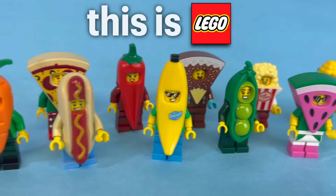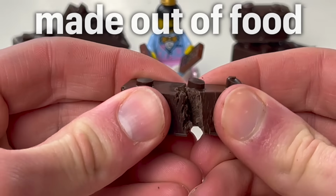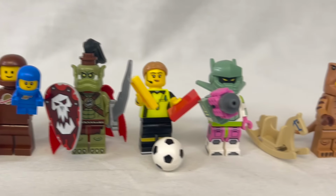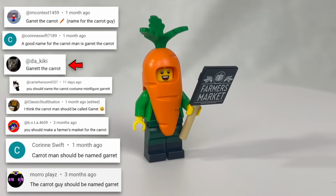This is Lego food. This is Lego dressed as food, and today I'm trying to invent my very own Lego bricks that are made out of food, but we'll see how that goes. So here's the new series of collectible Lego minifigures, and as always, there just has to be one cosplaying as some random food. This time, a carrot that the comments named Garrett.